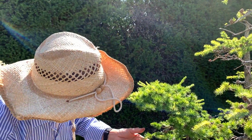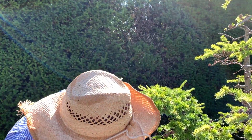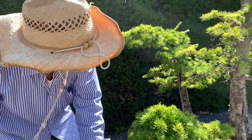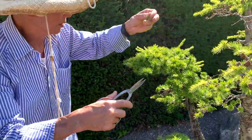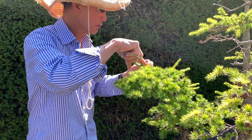Larches, when they're grown as bonsai, get these very small needles, but if you grow it vigorously, unchecked, they get very coarse needles. But these fine needles come from keeping it pot bound.